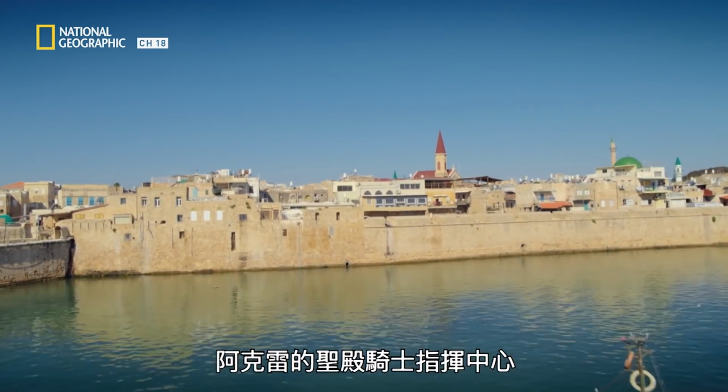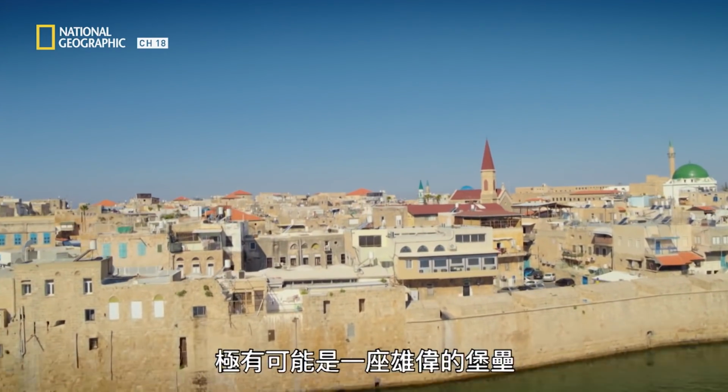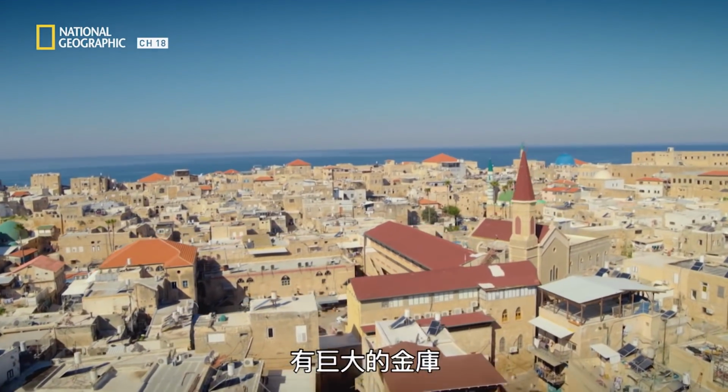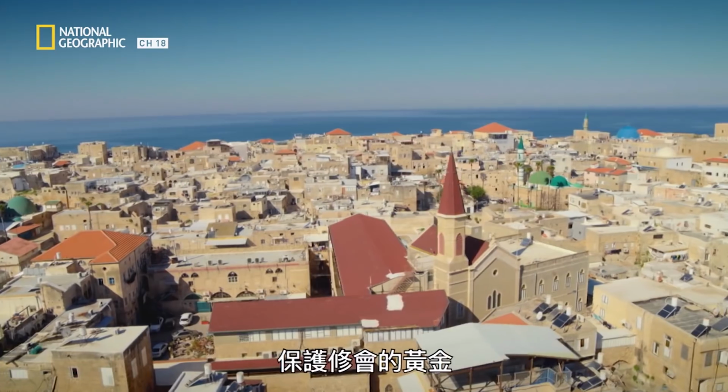The Templars' command center in Accra was most likely an impressive fortress with a massive vault to protect the Order's gold.